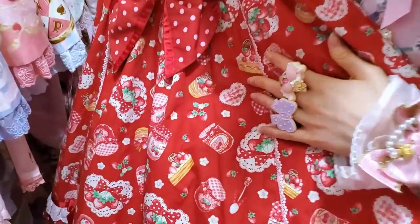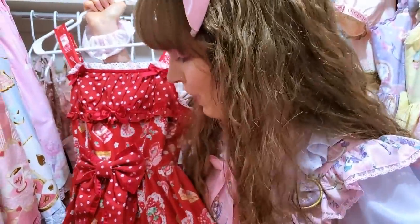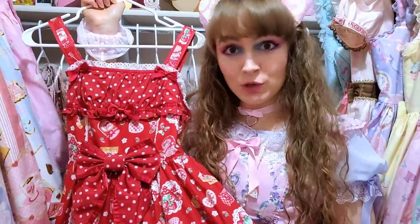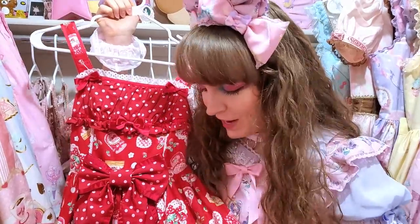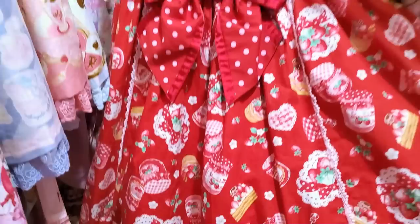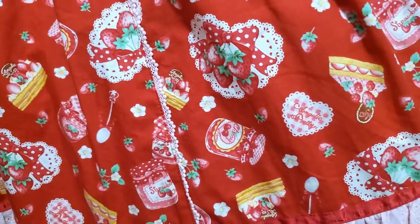Anyway, at the time, I was not a super fan of this because of the all-over print. But with time, all-over prints became more fashionable and my taste in fashion changed just a hair, not that much, but enough to allow me to appreciate these cute little picnic treats. Look at that. Does this not scream summer?